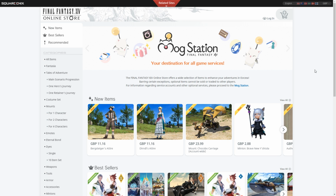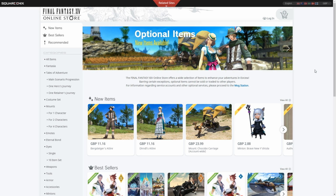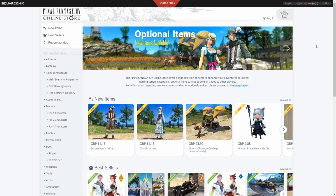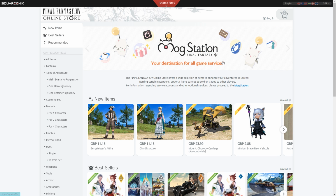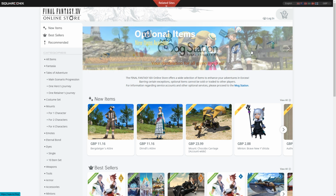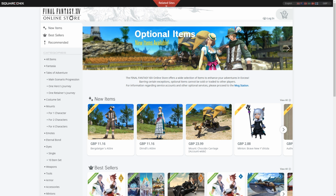Hello and welcome back to another Mogstation preview, although we should call this the online store preview now. I keep getting into the habit of just calling it the Mogstation cash shop, but essentially this is Final Fantasy XIV's cash shop and the latest new additions. As you can see from the top here, we have this lovely new banner on the Square Enix Store's online store, and a really nice picture of what appears to be the carriage that everyone is going nuts over, and this Bavarian, let's call it, styled German traditional dress.